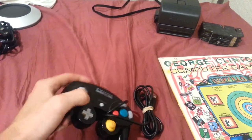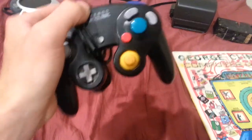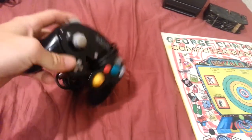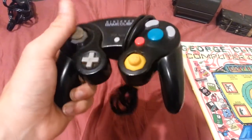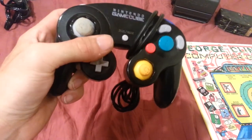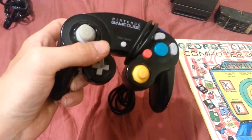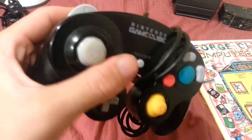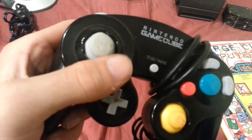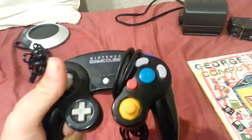Then I found this GameCube controller a few weeks back. I went to the Goodwill with my grandpa. Bought it for $5. This kind of condition will go for about anywhere from $8 to $10. Not a good sale. But I kind of bought it because I thought someone was going to take it, and I knew that they sold pretty well. But if you have it in good condition without it being a straight-up nub, it'll sell for about $15, $20.